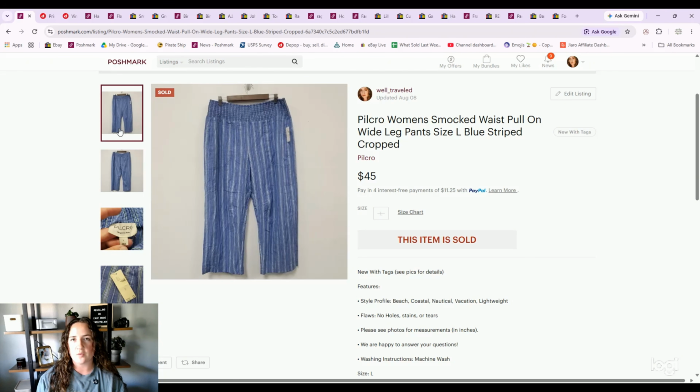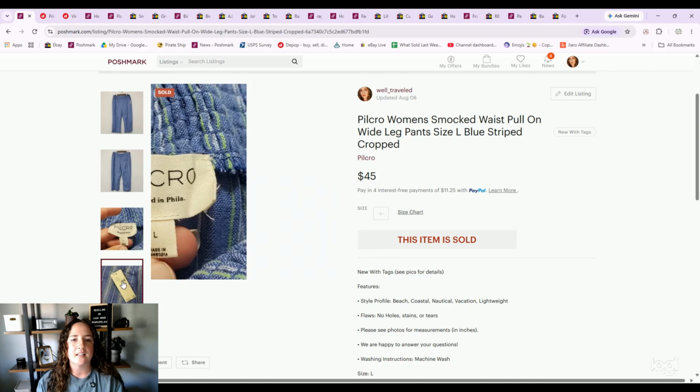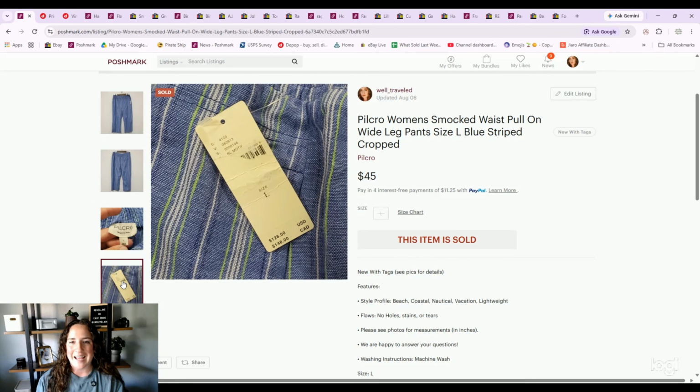But as you guys know from watching previous What Sold videos, a category that has been performing extremely well for me has been women's wide leg pants, especially when they are linen. These ones were not, however, they were within that same realm, very coastal, very beachy. Other keywords I used were like nautical, vacation, and lightweight. And they were Anthropologie. So even though they weren't linen, that fact helped to increase it. And they were also new with tags.